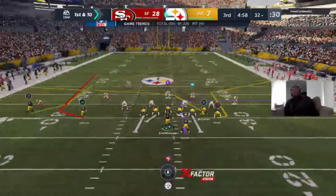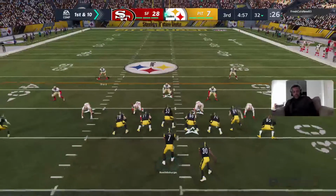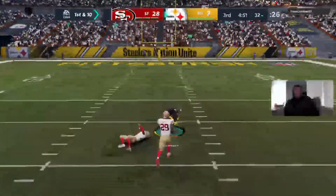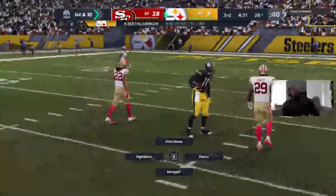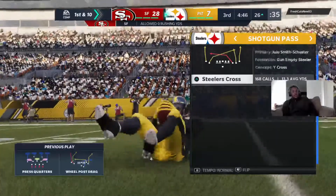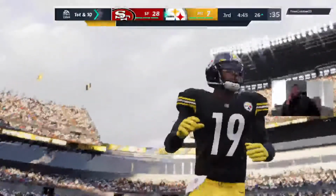The Steeler offense here about ready for their next drive. And this offense last time turned it over, went for it on 4th, didn't get it. They're lucky, though, because no points against the team on the board. But he's got a man, complete. And all the way down to the 26. Smith-Schuster, a big play, on the throw from Big Ben. 42 yards. 1st and 10 at the 26-yard line.